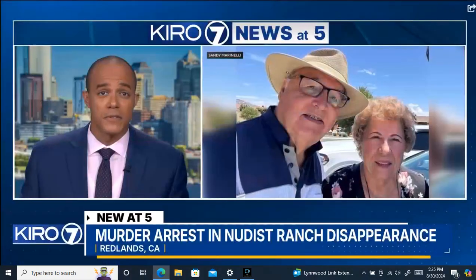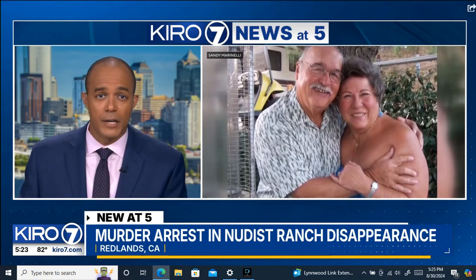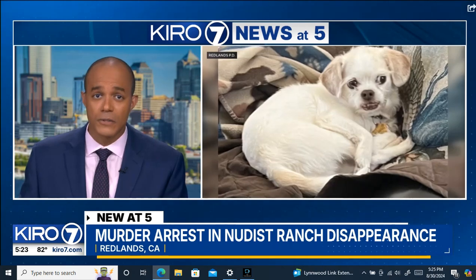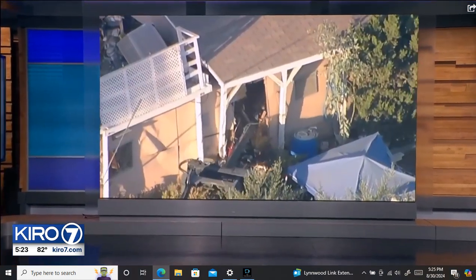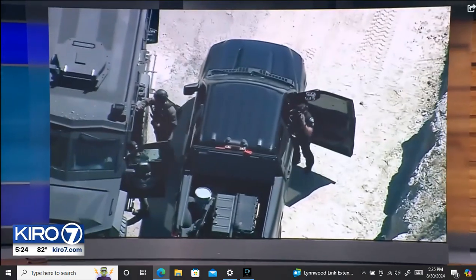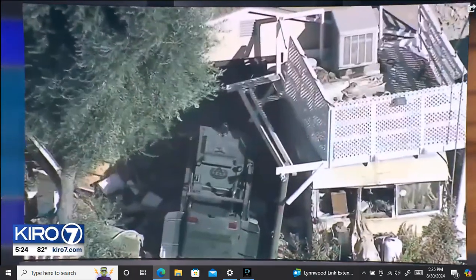New at 5, police in Southern California have arrested a man for murder after an elderly couple disappeared from a known nudist ranch. Daniel and Stephanie Menard and their dog Cuddles were last seen Saturday at the Olive Dell Ranch. Authorities believe their bodies are somewhere on this property in Redlands. That's about 65 miles east of Los Angeles. SWAT teams tore through walls to find suspect Michael Roy Sparks underneath his home.